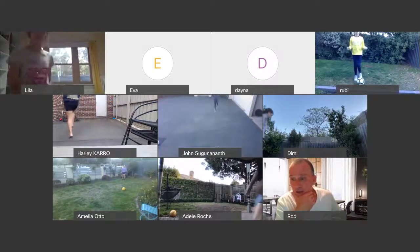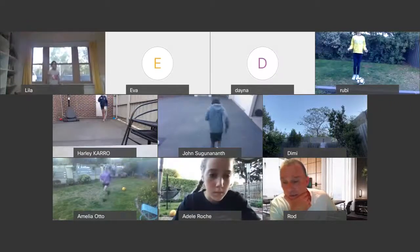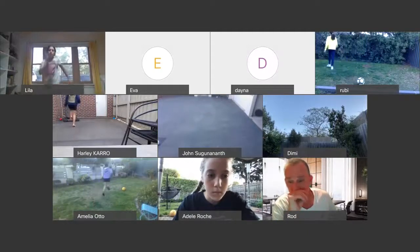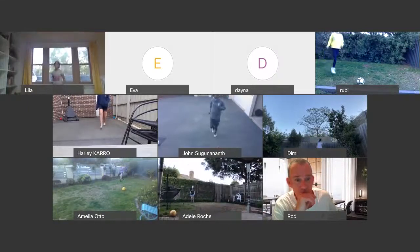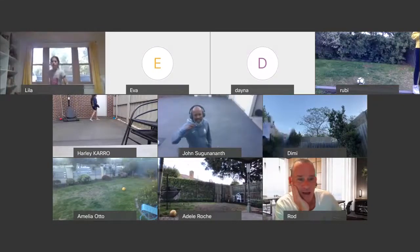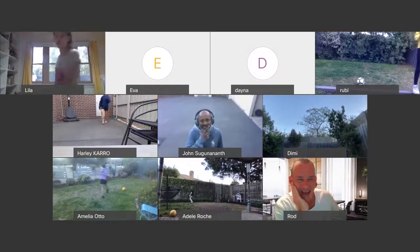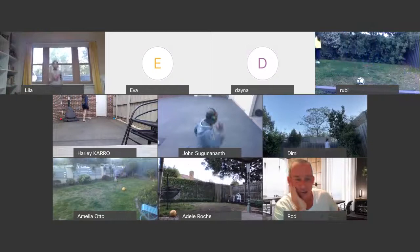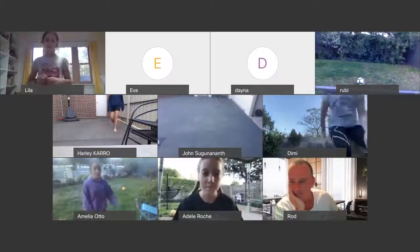Off you go, Amelia. No. Skipping, not with the skipping rope, Ruby. Just go from one corner to another with your yard. Off you go again. Good. No, you weren't doing that right, John. Skip like a girl. Let me watch the girls skip. Yes, okay. Skip. All right. Good. That's it.